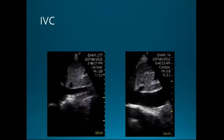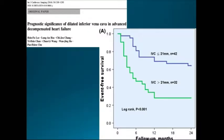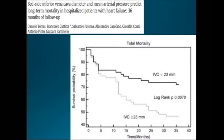And so, as you might expect, just like people with distended neck veins, people with big dilated IVCs have worse prognosis in terms of their outcomes as you follow them over time compared to people who have smaller IVCs. And there's a lot of interest in using the IVC size as a target for treating heart failure. And then, even in a longitudinal study over 36 months, they found that there was a big difference in people with big IVCs compared to small IVCs.